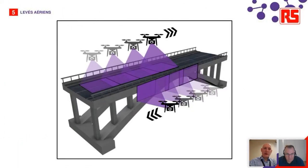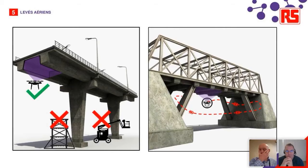And again, similarly to the 3D scanning point raised a minute ago, it's the same sort of principle. Again, it's looking at a bridge, but it can be any type of facility. The UAV basically flies above or alongside the environment that's to be captured, captures an array of images, and that can all be amalgamated together to create a 3D output, which is of significant use, and it's a lot easier and safer to do it than it would have been previously.